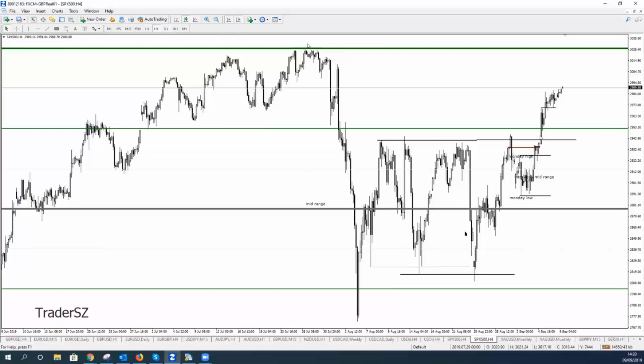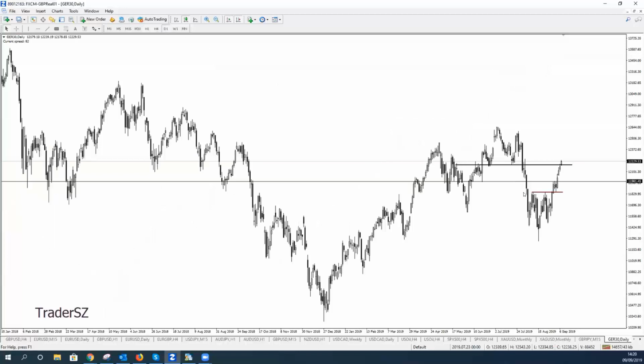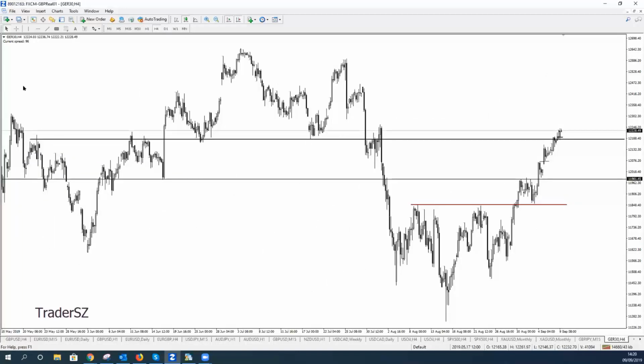That further supports my dollar yen idea. I've actually got into DAX long. I couldn't find anything for the SPX, but there's a DAX long. And looking at DAX, we've got this key SR level here, a key pivot. You can see, just highlight it like this.